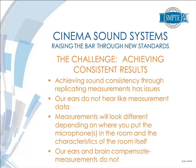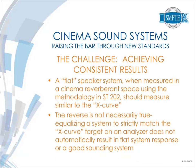So in general, achieving sound consistency through replicating measurements has issues. Our ears don't hear like the measurement data. Measurements will look different depending on where you put the mics in the room and the characteristics of the room. But our ears and brain compensate for that sort of stuff, and measurements don't compensate for it. A flat speaker system, when measured in a cinema reverberant space using the methodology in 202, should measure similar to the X-curve. We already talked about that. The reverse is not necessarily true. Equalizing the system to strictly match that X-curve target on an analyzer does not automatically result in a flat system response for all the reasons that we just mentioned, and certainly doesn't necessarily guarantee a good sounding system.